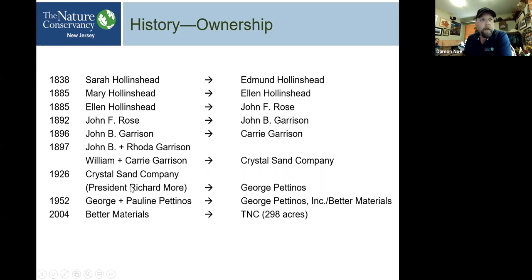Eventually the Crystal Sand Company owned it, and they sand mined it for quite a long time. Patinas eventually owned it, and then it changed into Better Materials. In 2004, TNC was able to get a chunk of the preserve. The preserve's 500 acres or so, but the chunk that you walk along was in 2004, almost 300 acres. Quite a bit of money. With help of Green Acres, it was nearly $1 million.